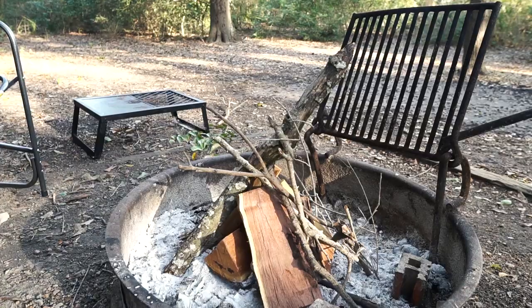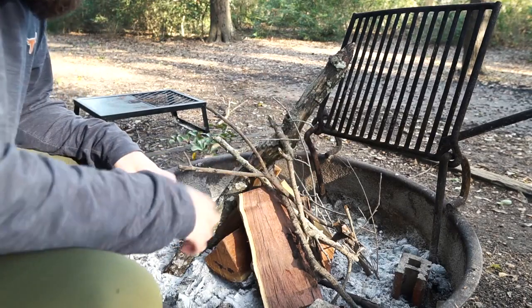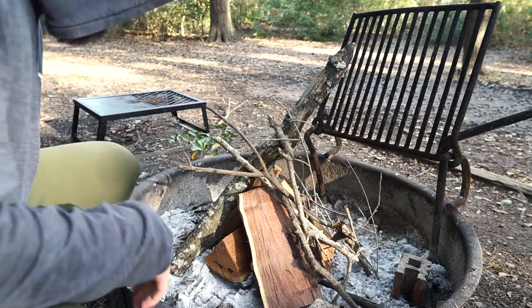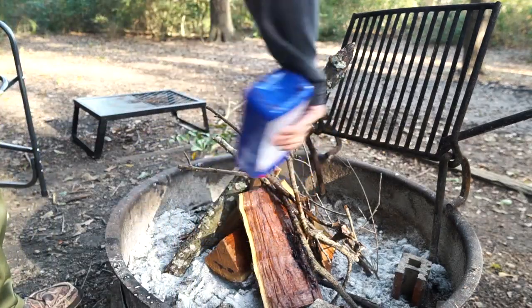I'm just kidding. You see, most people try to tell you how to start a fire. We have to have the kindling and the logs and all that good stuff. I'm here to tell you that you don't. All you need is a good deal of lighter fluid, and just soak that bad boy.